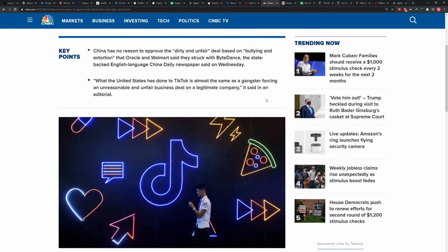Yeah. Whether there was still 80% ownership that ByteDance had or not, it would still seem like that and be portrayed as that. And the Chinese government would be sitting there saying, well, we're not about to have that run on our media, and people find out that this huge international success story is now being called something else. It's not being called a Chinese success story, but instead it's being used as a success story for him. So it's totally understandable why they would resist this thing. Here's another quote. What the United States has done to TikTok is almost the same as a gangster forcing an unreasonable and unfair business deal on a legitimate company.